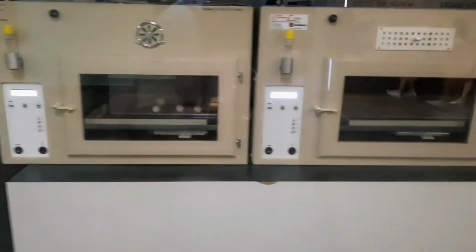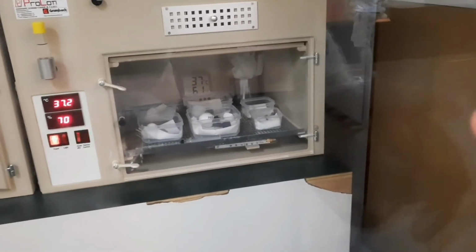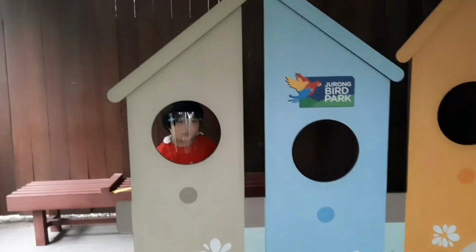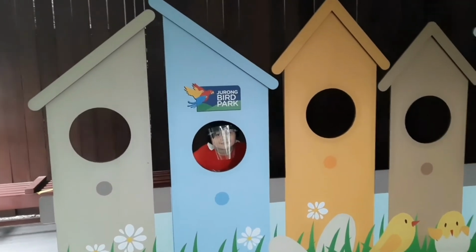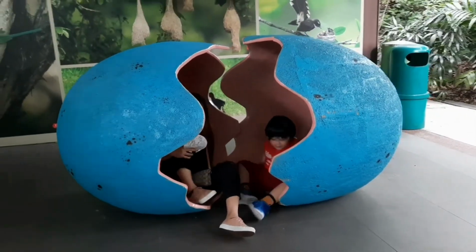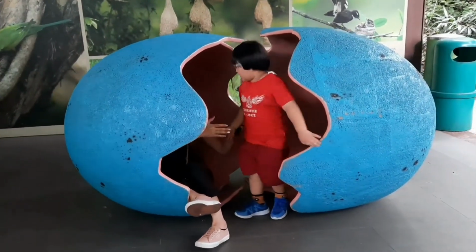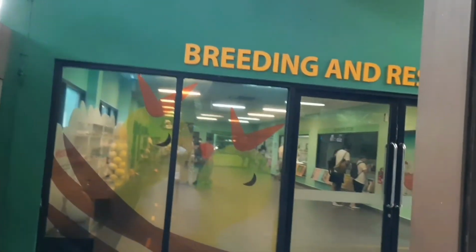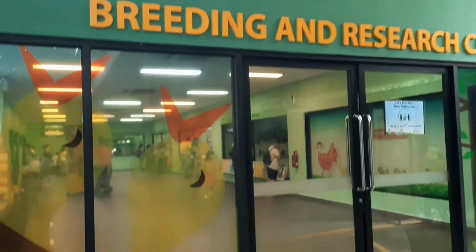Amazing, no? You see? Oh, there's another one already come up. There's a baby already there. Okay, done. Breeding and sanitizing also. Research center. So this is it.